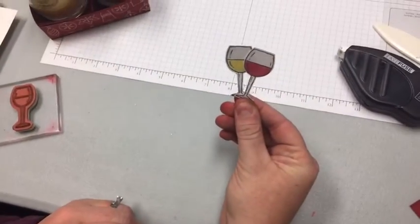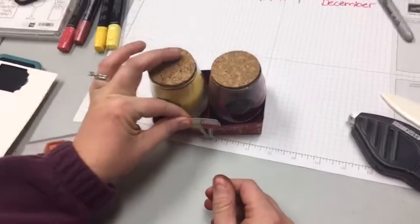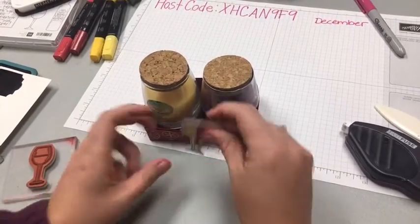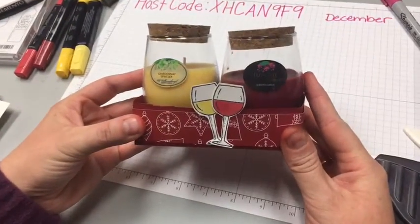Okay, so they're my wine glasses, and these are gonna go right here on the front. So I'm gonna stick them down. I use a mini dimensional. I don't have the dimensional, so this is going to work. I don't know if you can see, just like this.